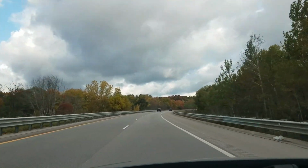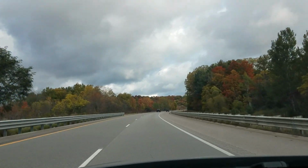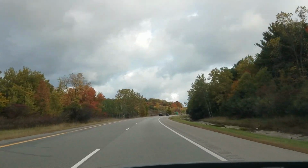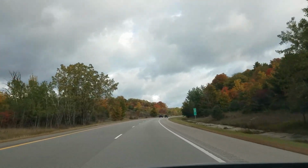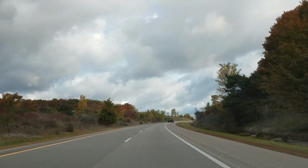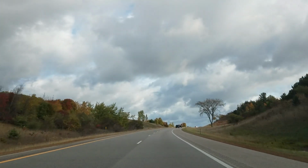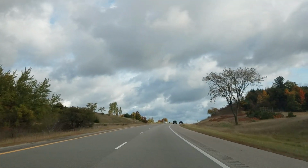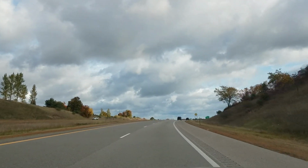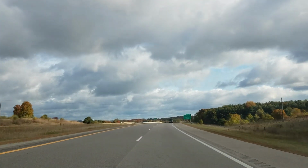Situation report: we're about 35 miles south of Ludington, still heading up Highway 31. I have to admit, driving along 31 is rather boring. I much prefer the back roads, and I'm not sure we're going to do the whole Traverse City, Petoskey Tunnel of Trees thing because I'm not as enamored with the colors right now. They're not that spectacular. You know, when you come across the hills, they're not that bad.